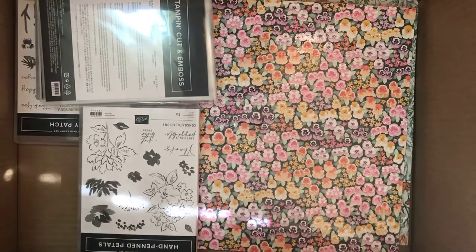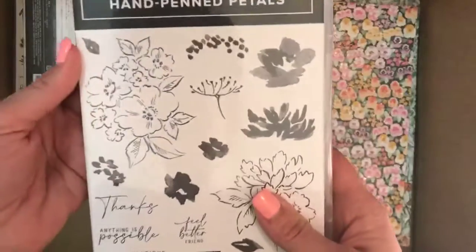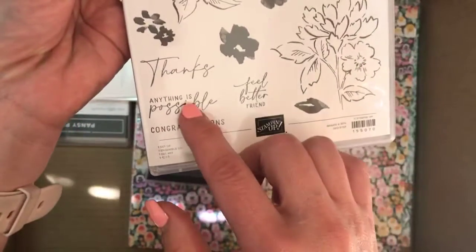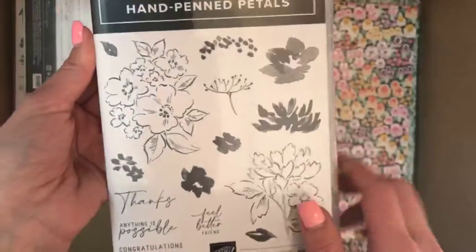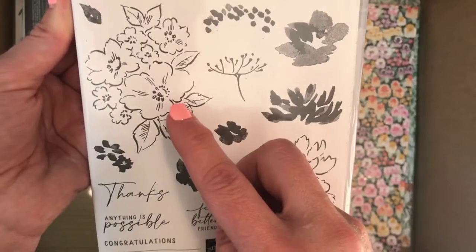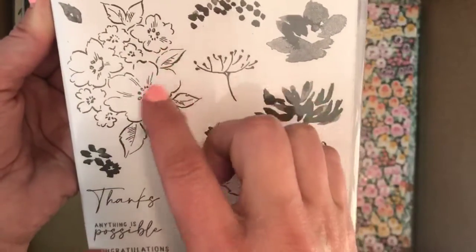Pop those down out the way. Okay, so what have we got here? So this is one of the suites. The hand-penned petals. Isn't this the most beautiful little stamp set? I love the mix of the fonts with the handwritten and then the capitals. I think that's really, really cool. And these will be very pretty to colour in, but also cool enough, sketchy enough to leave as just the plain. If you just wanted to stamp that in any colour, you could. Or even heat embossed.